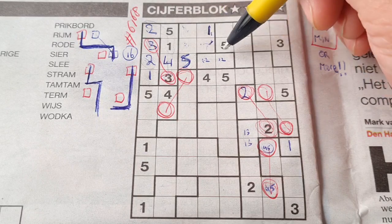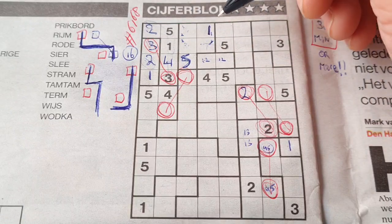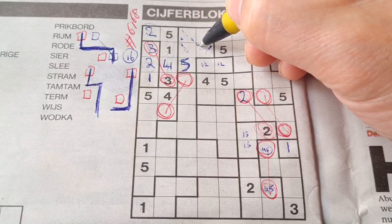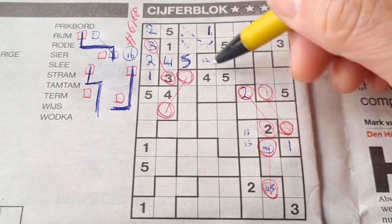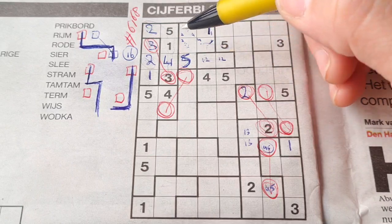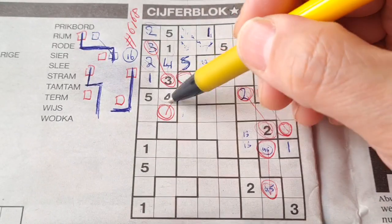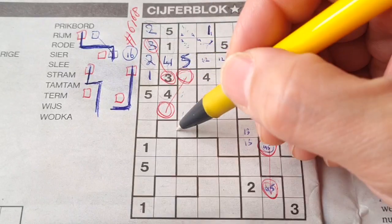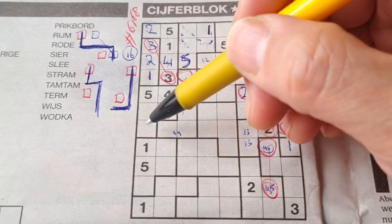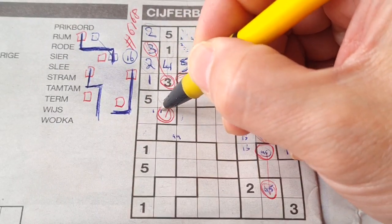This box can be a 2, because we have a double 2 there, so the 2 could be here, could be there. This box can be a 4, so the 4 could be here, could be there. Need to wait here. These 3 boxes surround the 4 can be a 4. So the 4 could be here, could be there. This box can be a 1, so the 1 could be here, could be there.